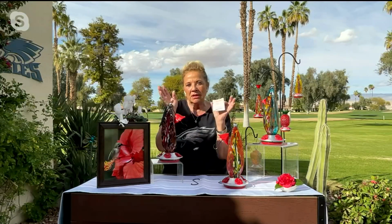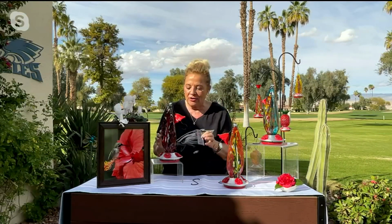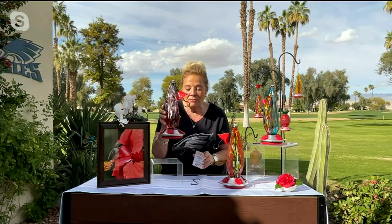You want to buy white sugar. Don't get fancy dancy. We don't want brown. We don't want stevia. We want plain old white sugar. 1 cup, 4 cups of water. I stir it up, put it in the microwave 5 minutes or boil it. You just want to dissolve that, and that's what you're going to fill your hummingbird feeders with.